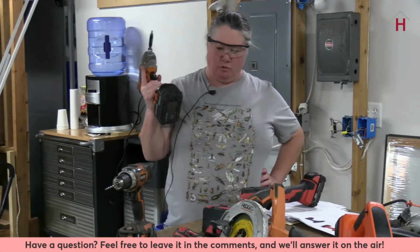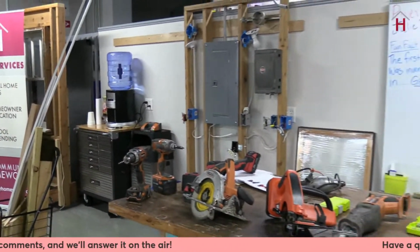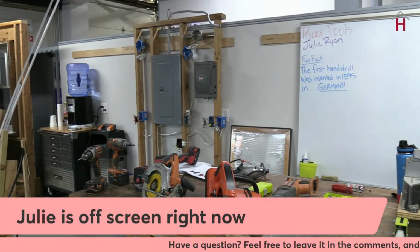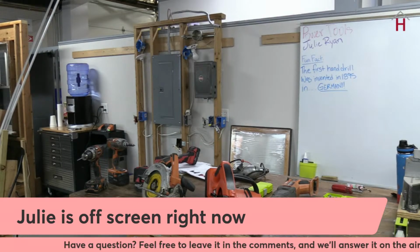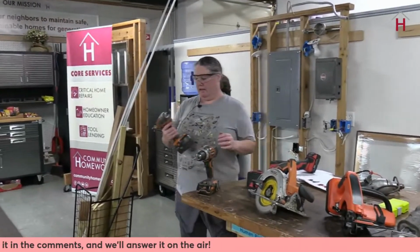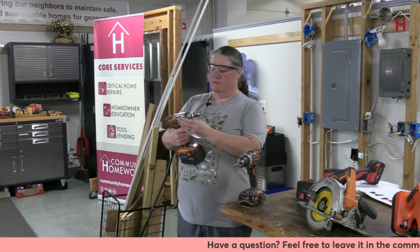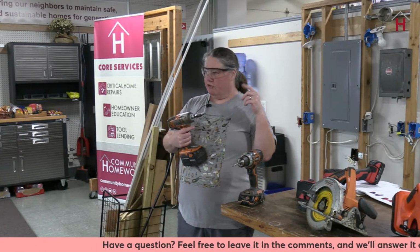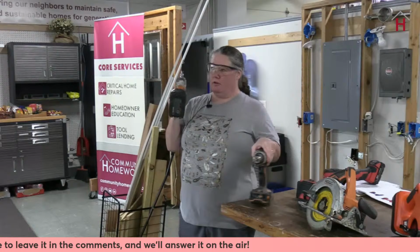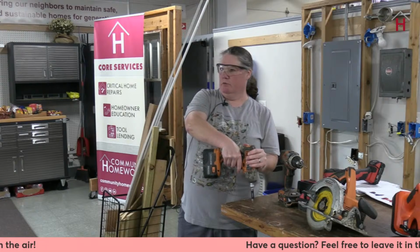So this tool is an impact driver. Here's one for you guys to play with. Back here, you can pass that along. Similar features, but it really has one job, and that is to put in screws. And it does it with an impact. It's a rotational impact. So basically, it takes the work out of putting in the screw. This does the work instead of you pushing the screw in. It replaces your force when you're trying to put screws in.